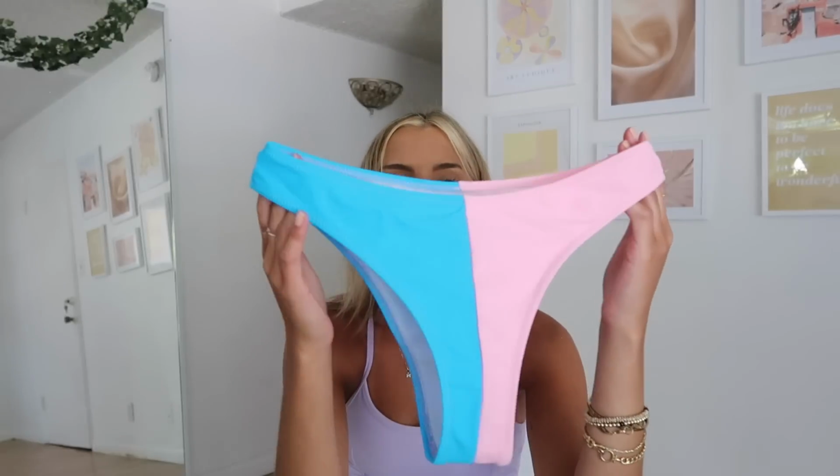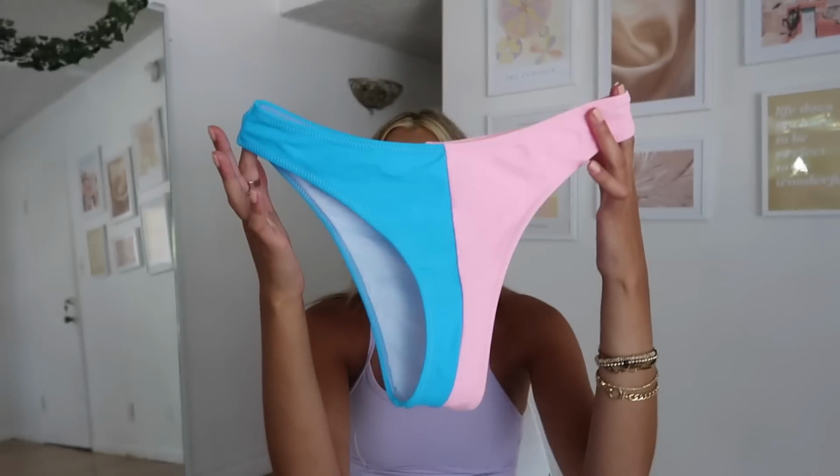I have so much color blocking throughout this haul, and I love this one, just a pink and blue, two-toned, pink on the left, blue on the right, cheekier in the back, and these ones do sit a little bit higher. I find that when a low-rise suit sits a little bit higher on the hips, that's when you have a little bit more cheek, because you've got a lot of that thigh on display. This top is more of that standard bandeau style.